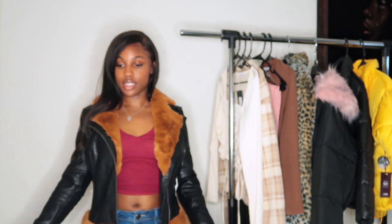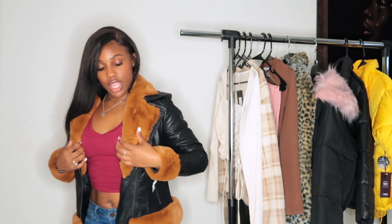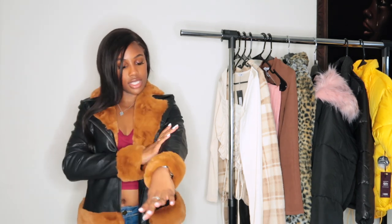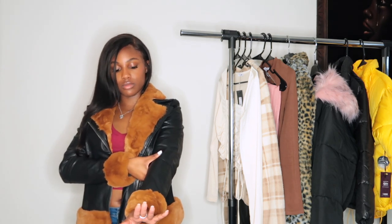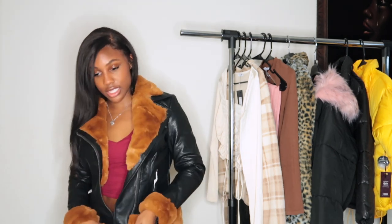Okay, this is cute. It has the fur around. The only thing, I got this in a size medium. I would say get this in a size large because it's tight on my arm, so I probably won't be able to wear a long sleeve shirt with it. And then I want to be able to move my jacket. So, yeah, I would just get a size bigger than what you are in this jacket. But nonetheless, I do like this.